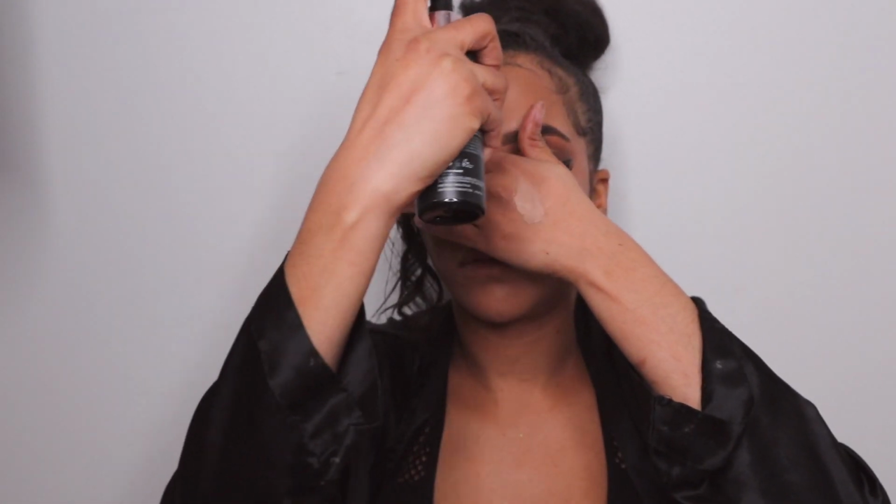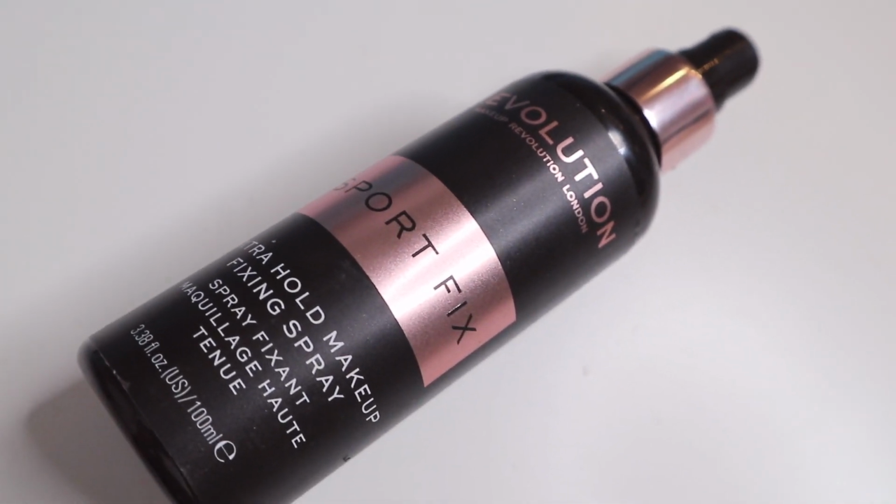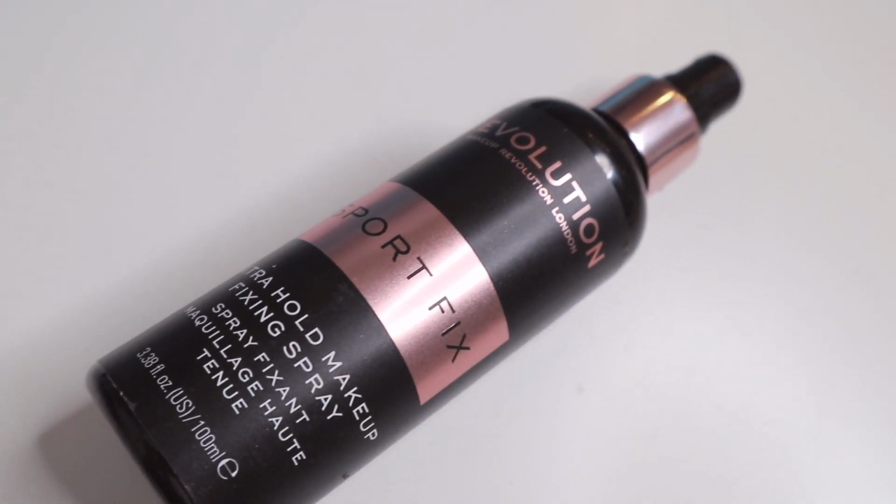What I'm going to do now is I am going to set my face. This is the Revolution Sport Fix Spray. It's actually quite good. It's actually been holding my makeup in place. Because I'm going to do 2 different sets of highlight. I'm going to go into this.